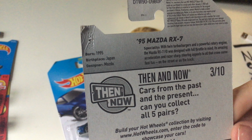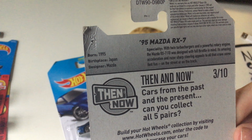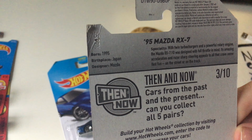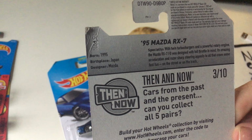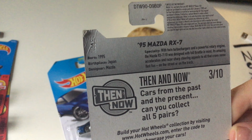Let me read it. The twin turbochargers and a powerful rotary engine, the Mazda RX-7 FD was designed with full throttle in mind. Its amazing acceleration and razor-sharp steering appeals to all that crave some fast fun on the street or on the track. So that's cool.